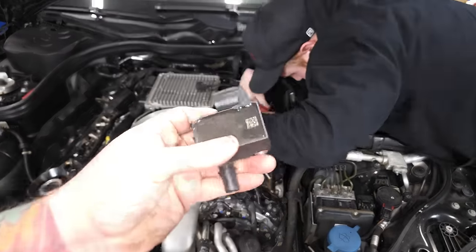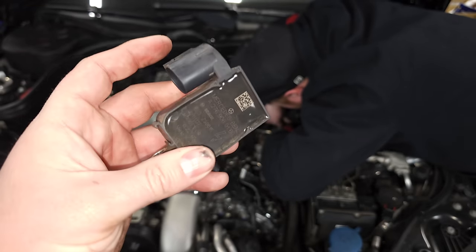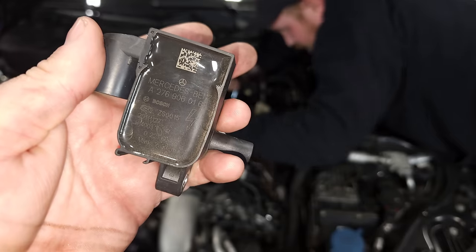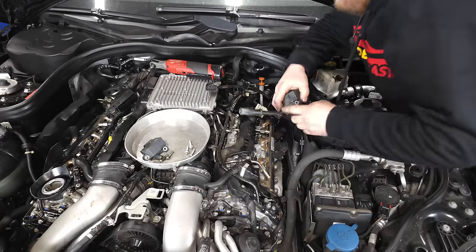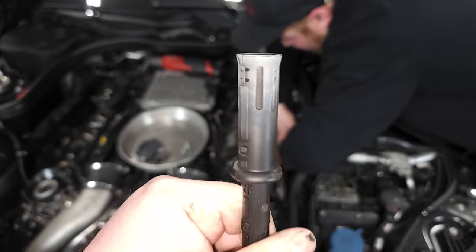I did not think they were this long. I thought they were longer. The boot is stuck down there, hope you get that out. That is a Biturbo coil pack. 276 part number though, so it must be used for plenty of other engines. Oh, got that boot out, I heard that one. That is the boot. Looking like it needed replaced.